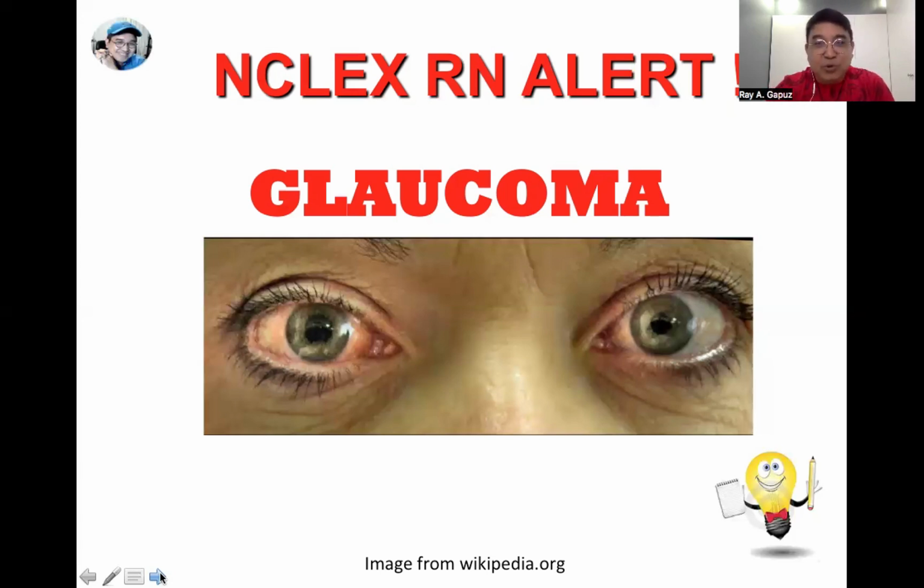Okay. Now, if you would note here in the picture that is being presented, the eye that has glaucoma is the one that is usually reddish. And if you would take a look at the central area, okay, the pupils would usually not react to light, especially if this is closed angle glaucoma, where the intraocular pressure is higher than in open angle or chronic glaucoma.